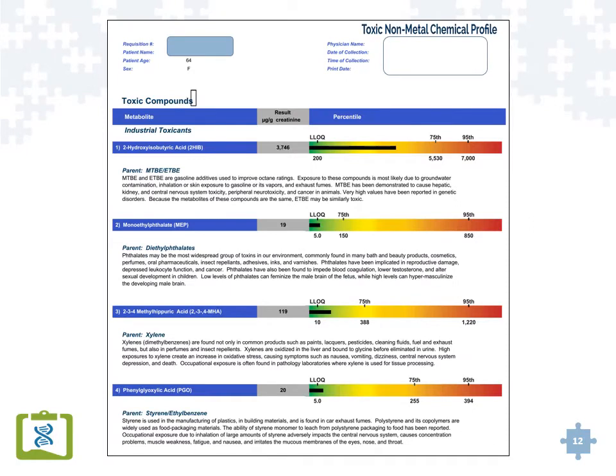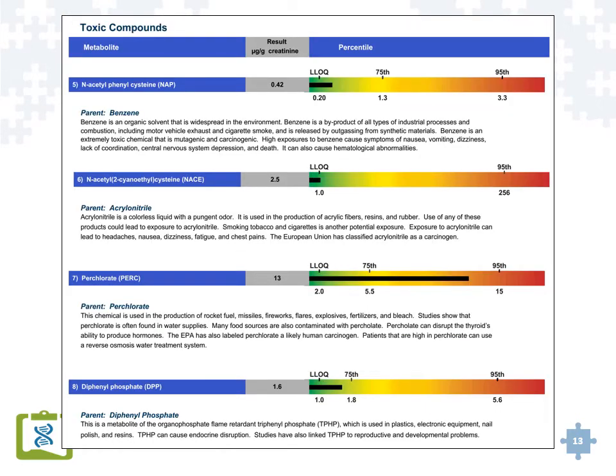They did a toxic non-chemical profile. This comes from Great Plains Laboratory as well. Typically it looks at a wide variety of chemicals, including MTBE, which is linked to gasoline exposure. As we go through this test, we see a few others that are slightly high. Perchlorate is common in municipal water supplies. It's a thyroid inhibitor. So this individual does have low thyroid function.